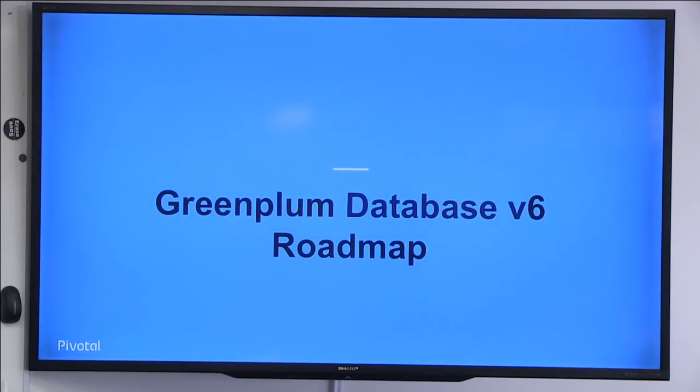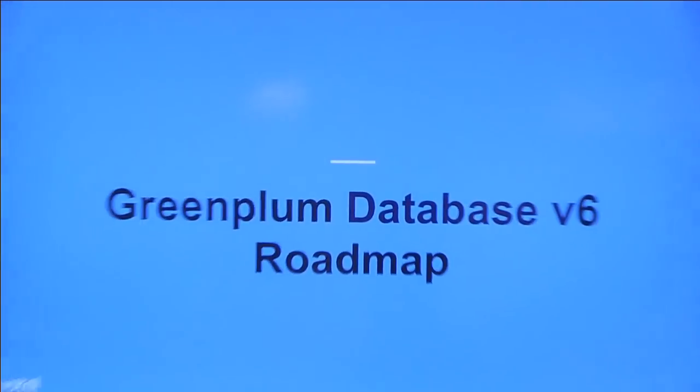Okay, great. We got through the recent accomplishments, so now we're going to move on to the Greenplum database V6 roadmap. So Greenplum database, the latest is 5.16. And 6.0.0 will come out this year. We're going to go into beta, I would say, within about 30 days from now, and then probably about 90 days of beta, and then we'll go GA, rough and tough.